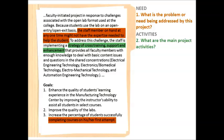And that's probably something I'm sure they explain in their full proposal, but we only have what we see here. So I'm going to focus on the training part. But if I were the evaluator for this project, I definitely want to know what was entailed by those support and enhancement activities. So we know the main activity. Now we need to be clear on who the main participants in that activity are.